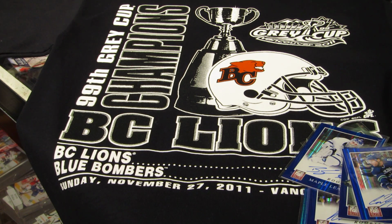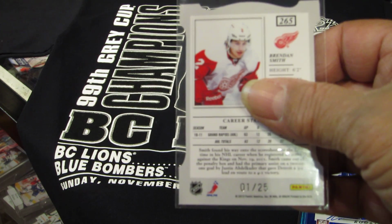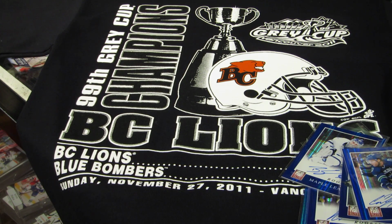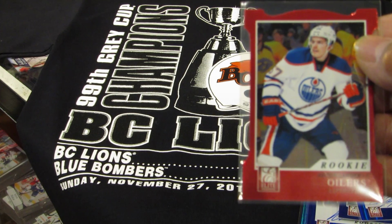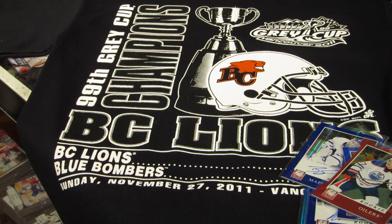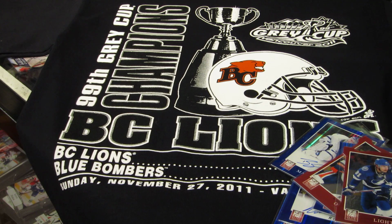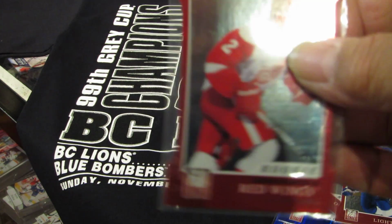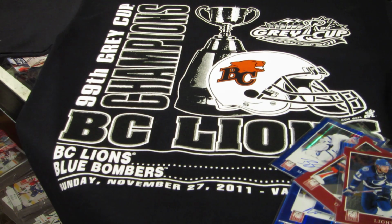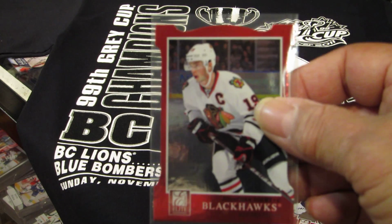The parallels, red parallel, you get about five of these in a box. Ooh, that's not one. I'll keep that to the side. That was number 25. The red parallels of the rookies are numbered out of 99. The red parallels of the regular players are not numbered, except when you get the Henrik Zetterberg. I'm going to have to look through my cards again, number 1 to 25. There's Eberle. This is a very doable parallel set with 5 a box.